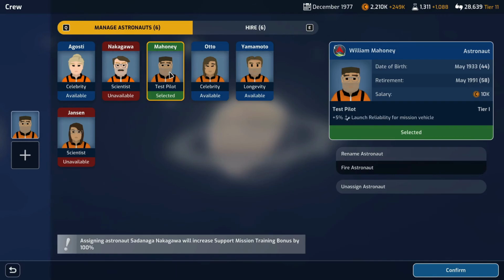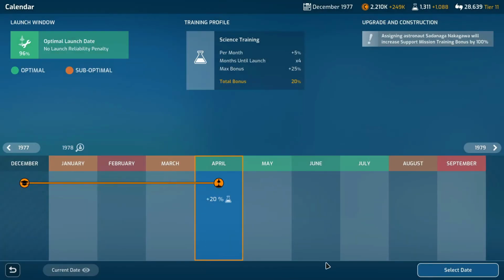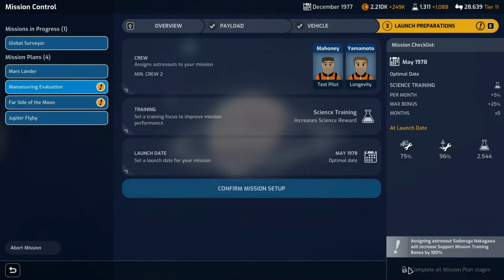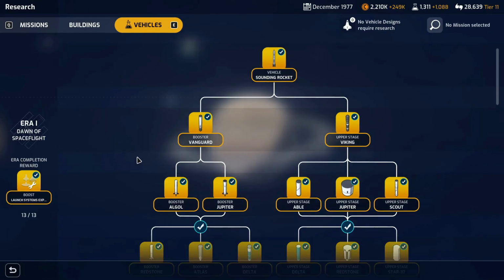So we'll use Mahoney and Yamamoto, I guess. And we'll do a science. It would have given me the support option over here and a support bonus, but whatever. We're not doing that anyway. We're getting the science. So, there, take that. We'll change these out for scientists. I can't. Jeez, how helpful. Confirm. Alright. We also need to do that.